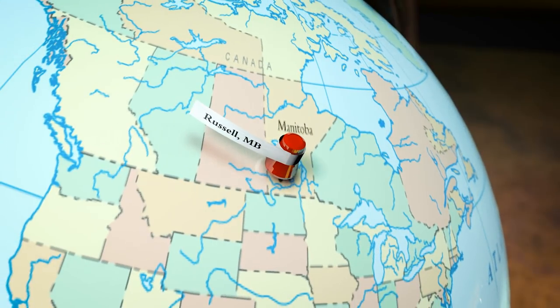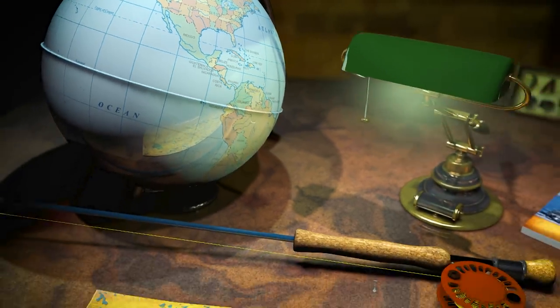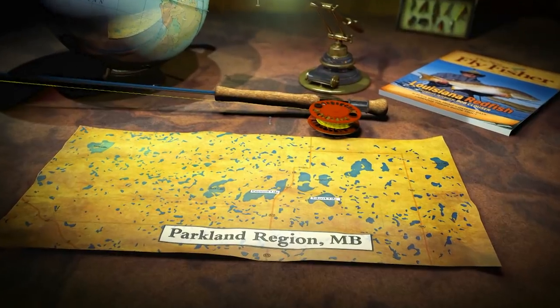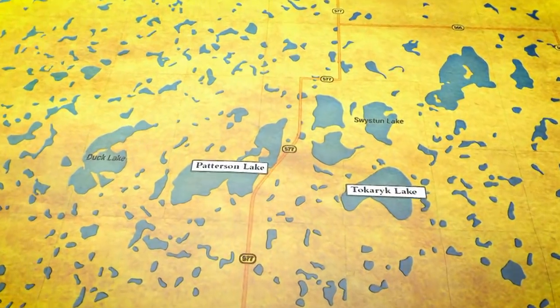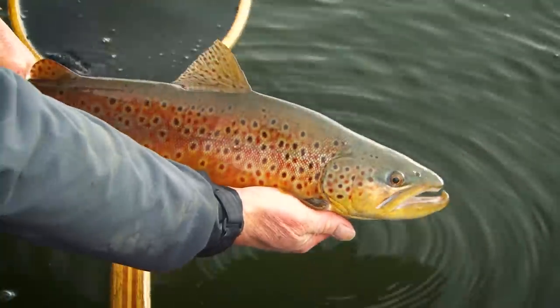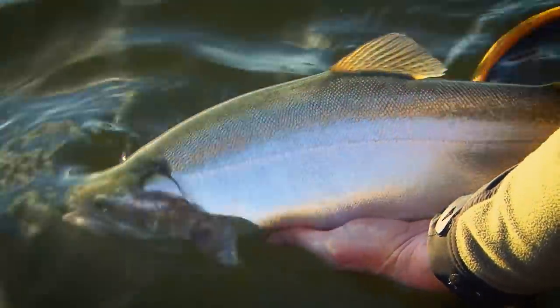Today, Russell, Manitoba, Canada is our stillwater hub for the week. The town of Russell offers amazing access to the world-class trout lakes located within the parkland region of southwest Manitoba. Two of my favorite waters include Patterson and the slightly smaller Tokarik Lake. Both of these lakes are full of feisty rainbow and brown trout, many of them reaching trophy proportions.